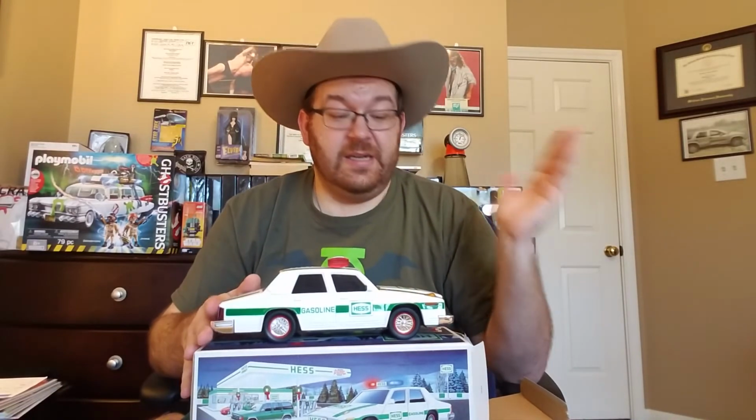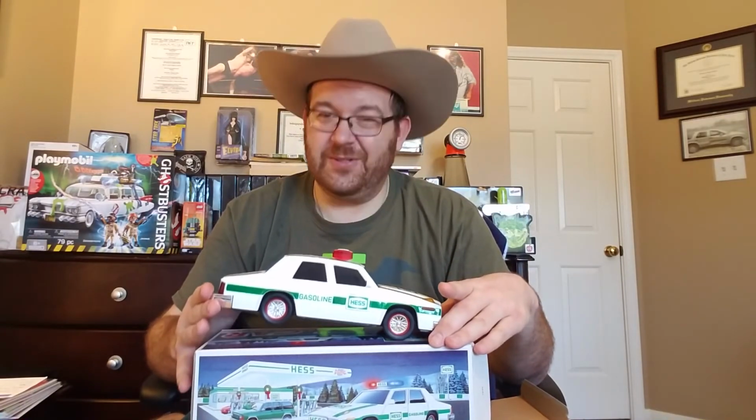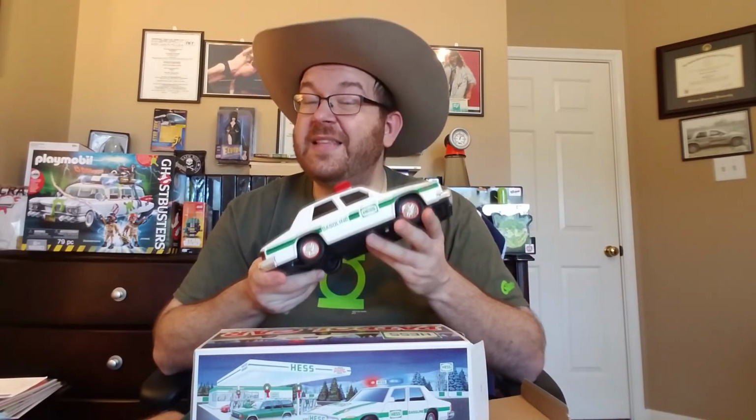But anyway, that's the unboxing of this gorgeous 1993 Hess Patrol car. Brief review about it: if you got a chance to pick up one of these, I recommend you do it, because these are just one of the best ones available. And unlike a lot of Hess vehicles that get reissued, we've seen several rescue trucks, several fire trucks, I think this is the only police car that was ever put out by Hess.